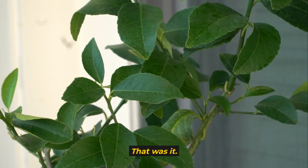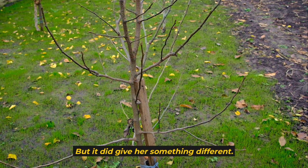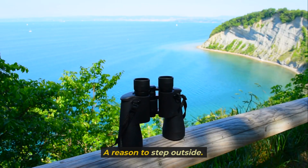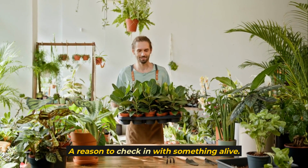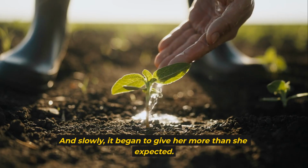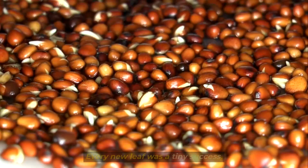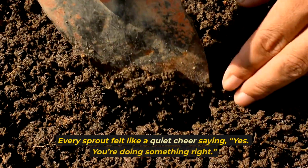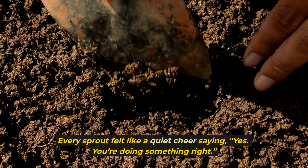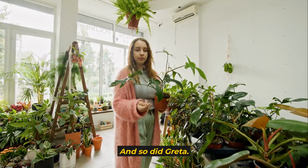That was it. That single act didn't change her life overnight. But it did give her something different. A reason to step outside. A reason to check in with something alive. And slowly, it began to give her more than she expected. It gave her confidence. Every new leaf was a tiny success. Every sprout felt like a quiet cheer saying, yes, you're doing something right. That basil plant grew. And so did Greta.